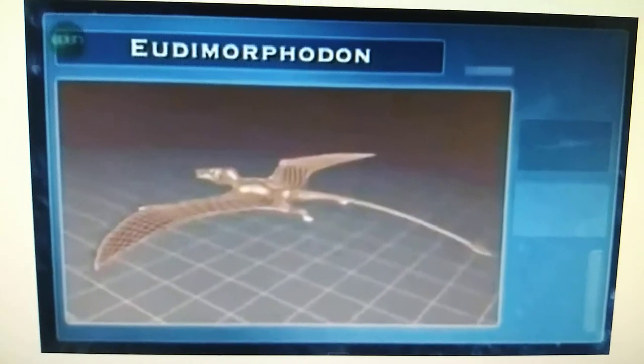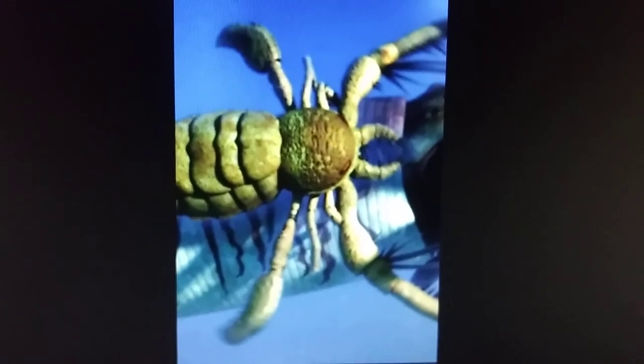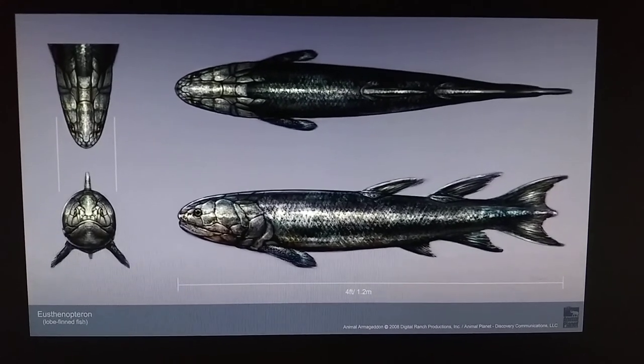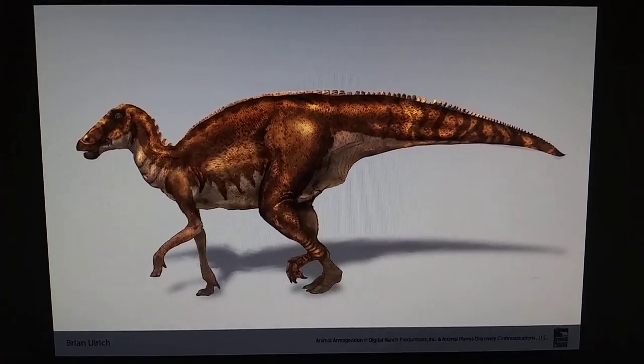Edentopomorphodon, a pterosaur, and a Eurypterid, most likely species Megalograptus, a sea scorpion. A Eusthenopteron, a lobe-finned fish, a primitive fish. And a falcon, giant rat, and Gigantopithecus. And this show calls it Hydrosaurus, but its actual species is Edmontosaurus annectens.